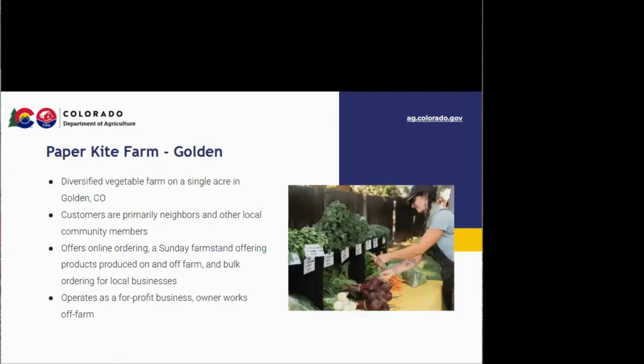And then for our last example, I just wanted to share a little bit about Paper Kite Farm, which is in Golden, Colorado. And this is a small, diversified vegetable farm. They only have 1 acre. And I visited this farm as part of a tour and learned from the farmer that her customers are primarily neighbors and other local community members who visit her weekly farm stand. But she also offers online ordering and bulk ordering for local businesses.